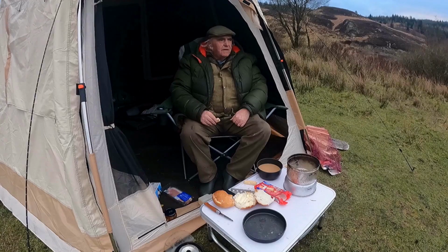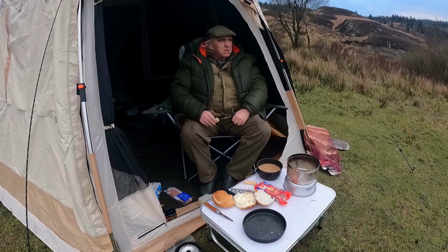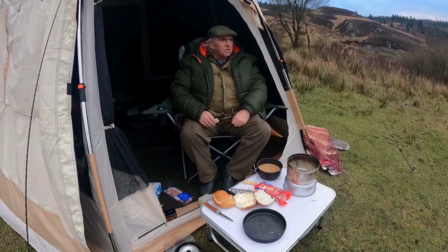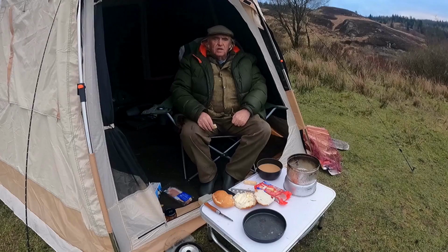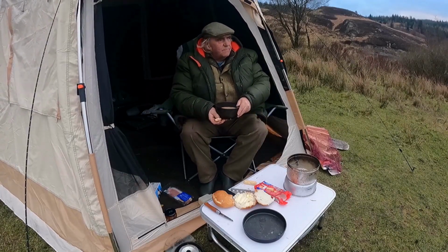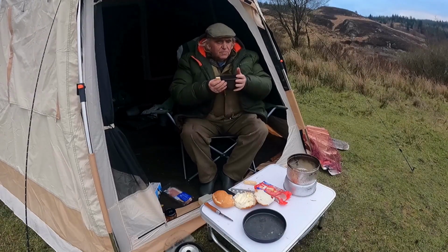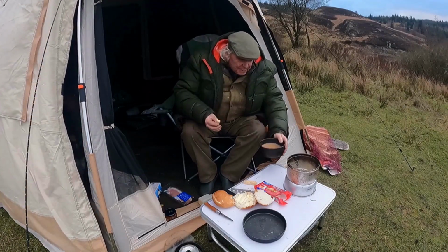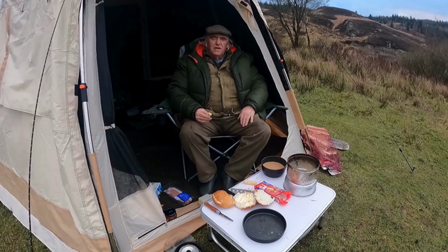Lovely spot, lovely spot. Normally I wouldn't show where things are, but it's Loch Doon. Everybody knows about Loch Doon. And this is well used. But I wouldn't come up here any later in the year, it'd be mobbed. And there is a caravan site along there. Oh, there's loads of places. If you're just wild camping, there's plenty of places at Loch Doon. Oh, it's a beautiful day.